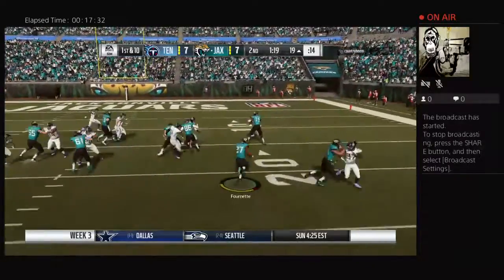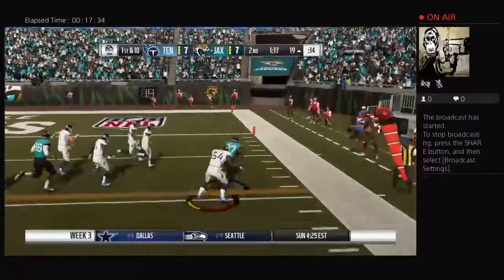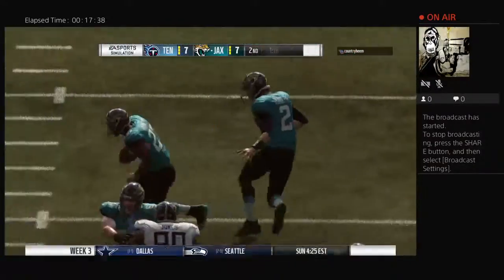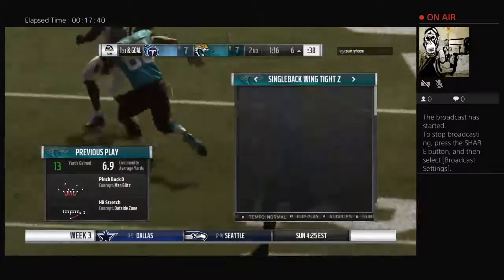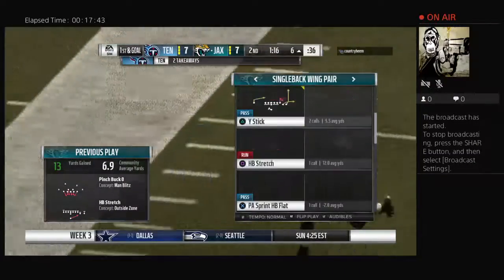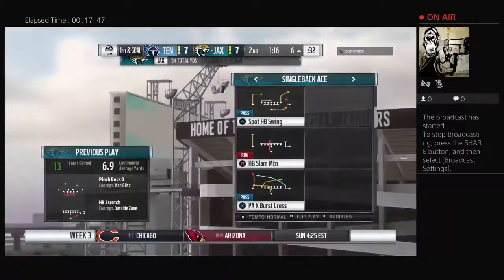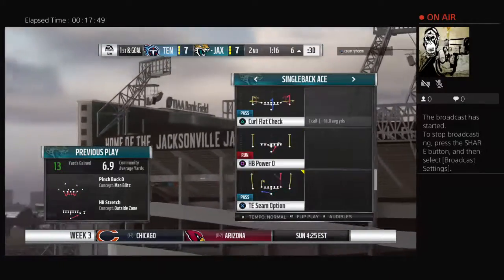After the penalty, it's Fournette. A solid pickup of 13 sets him up first and goal. Looking back to Leonard Fournette's rookie campaign, over 1,000 yards rushing. And coming into the league, some people saw this kid as an ex-Adrian Peterson. What can we expect from him going forward?